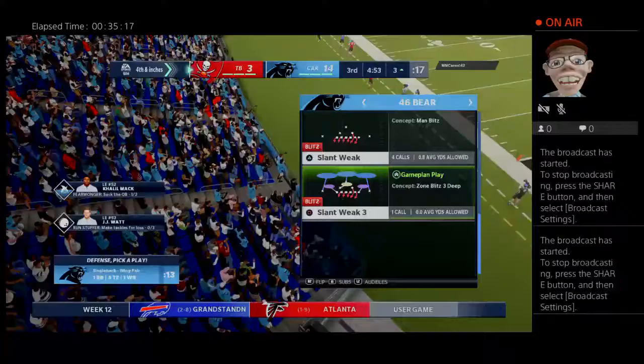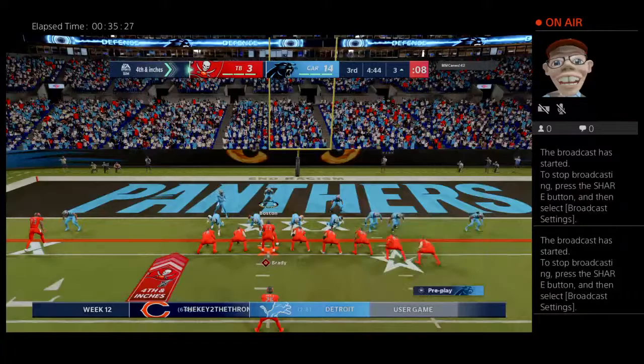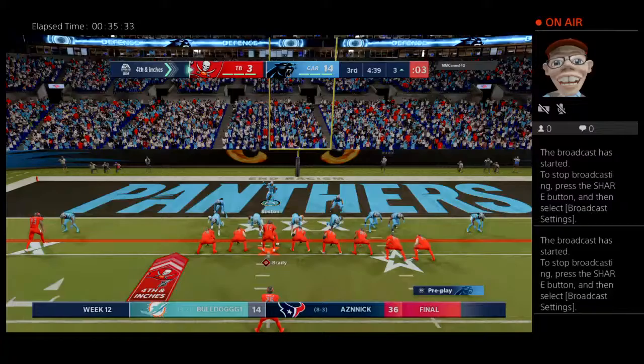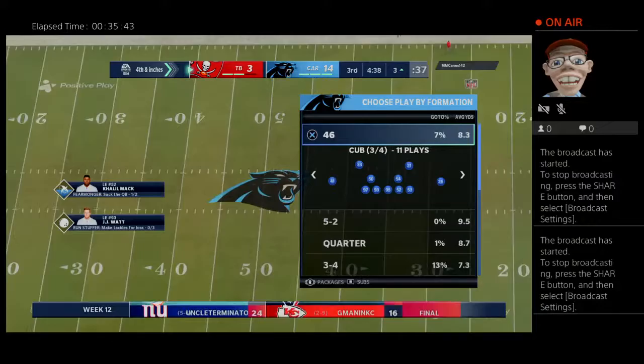So the snap will come from the 3, but remember, they don't need the touchdown. They can get the first down if they get a yard, and the ball gets to the 2. Now on fourth and inches, they're going to want to talk this over. We get a timeout. It's just their first, so two remaining as they burn one here in this third quarter.